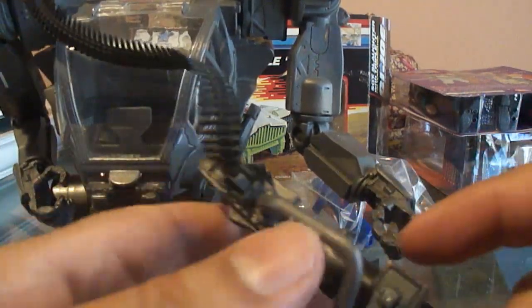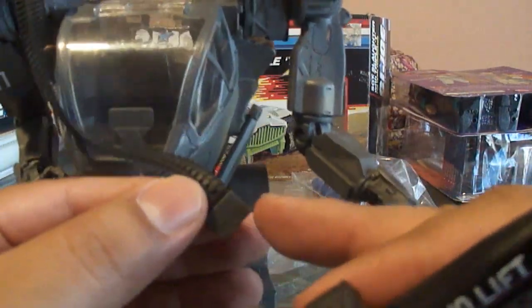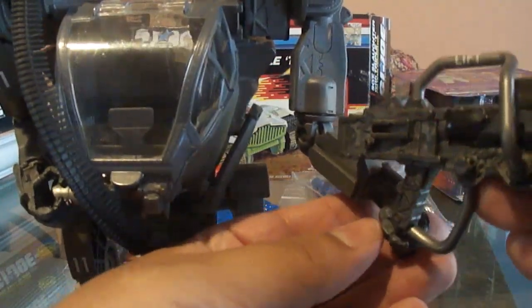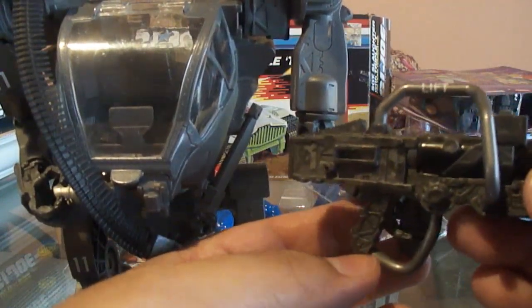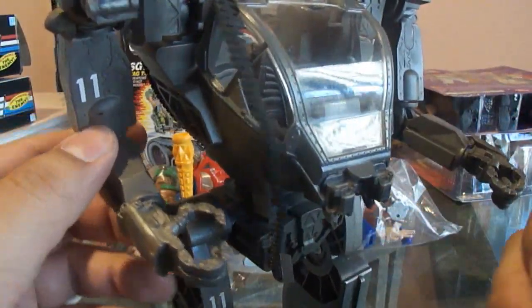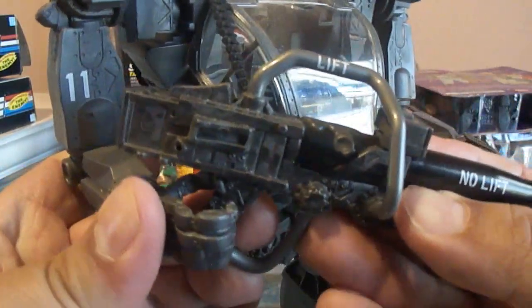And the gun itself won't fit in that other arm. Let's take this out. The reason is the bullets are on his left shoulder, and this hand does not open in order for the gun to fit in. It only fits in this hand, as you can tell, which doesn't really matter to me, because again, I don't really play with the thing.